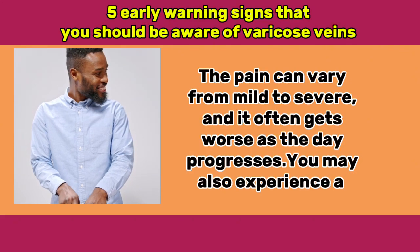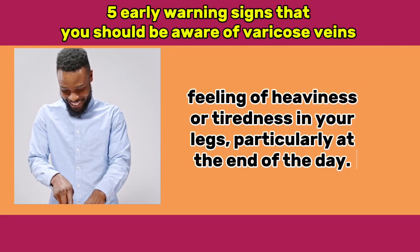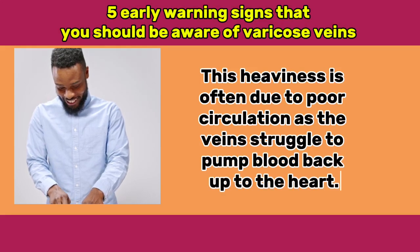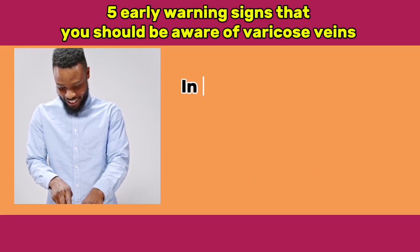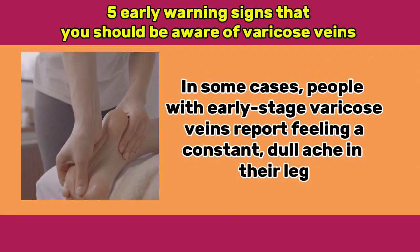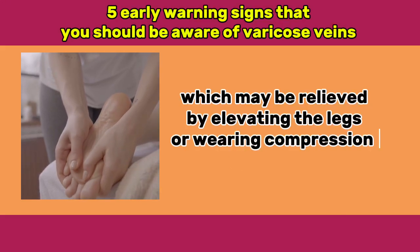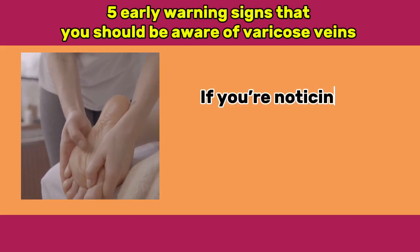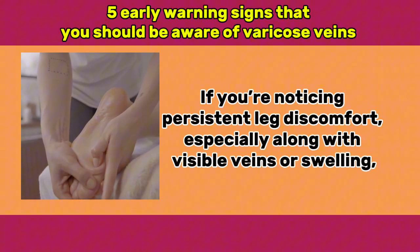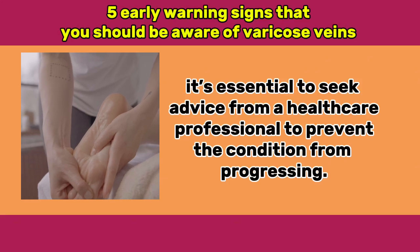You may also experience a feeling of heaviness or tiredness in your legs, particularly at the end of the day. This heaviness is often due to poor circulation, as the veins struggle to pump blood back up to the heart. In some cases, people with early-stage varicose veins report feeling a constant, dull ache in their legs, which may be relieved by elevating the legs or wearing compression stockings. If you're noticing persistent leg discomfort, especially along with visible veins or swelling, it's essential to seek advice from a healthcare professional to prevent the condition from progressing.